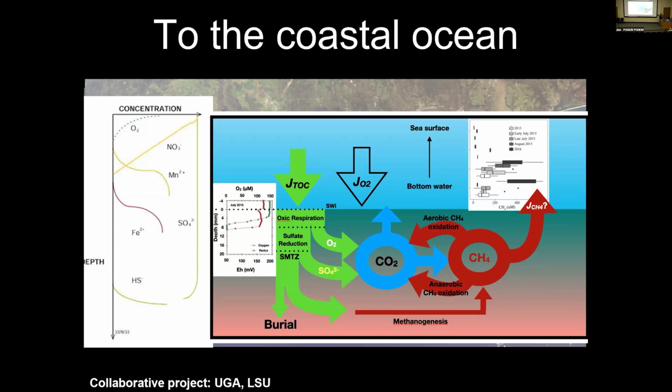Of course, iron reduction is very important in this area, but also sulfate reduction. And then we go into a zone called the sulfate methane transition zone. That's where methane is being oxidized anaerobically. And below that, you have the methanogenic zone. That's the classical look at biogeochemistry.